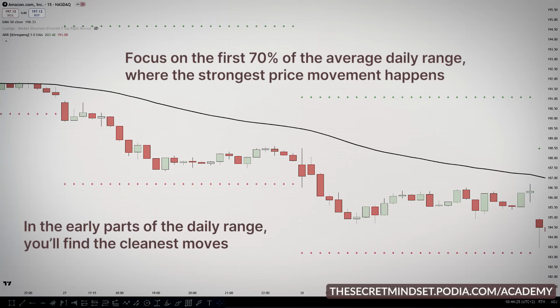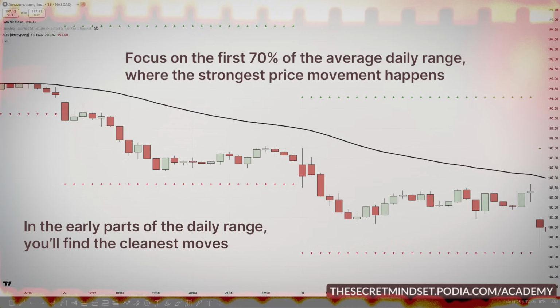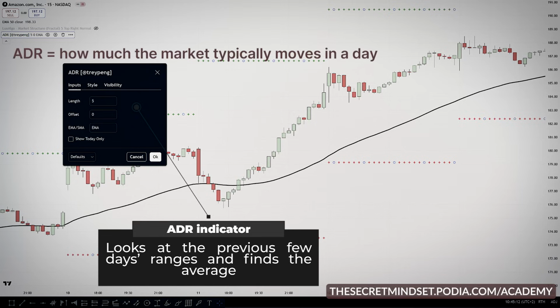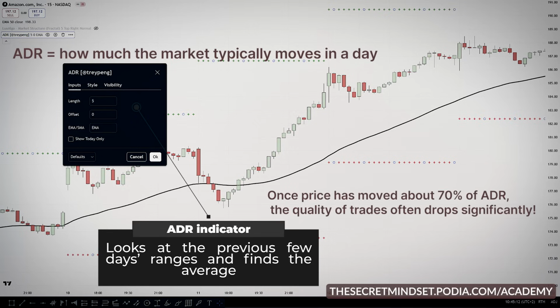In the early parts of the daily range, you'll find the cleanest moves because that's when institutional traders are most active. The math behind this is straightforward. You look at the previous few days' ranges and find the average. There are many TradingView indicators that can show the daily range. This gives you a good idea of how much the market typically moves in a day. Once price has moved about 70% of that average range, the quality of trades often drops significantly.